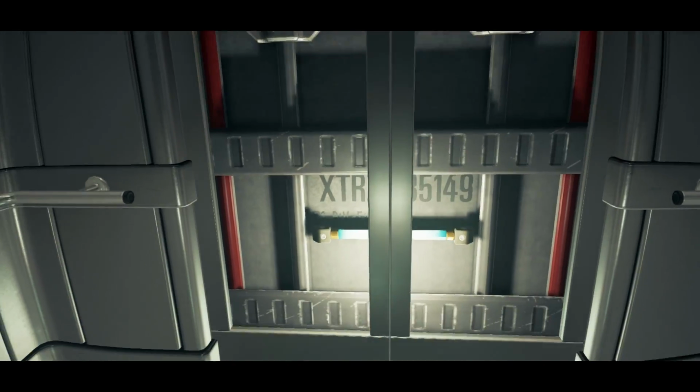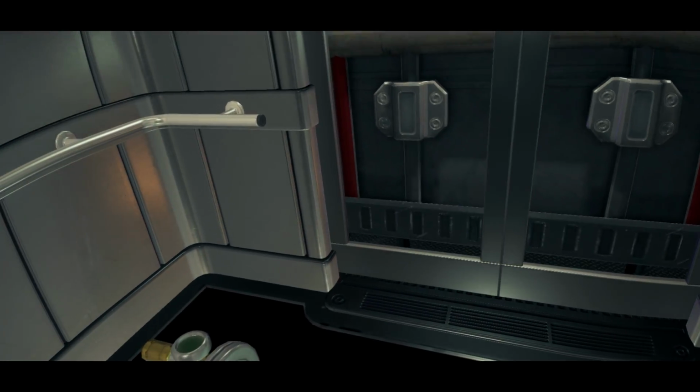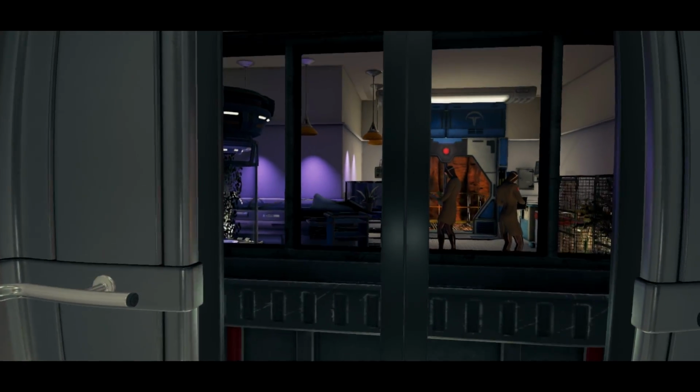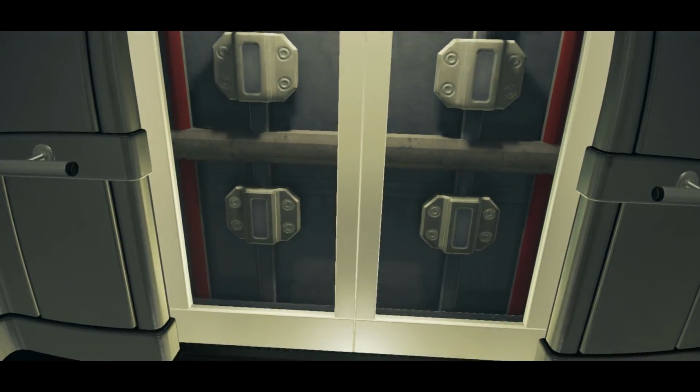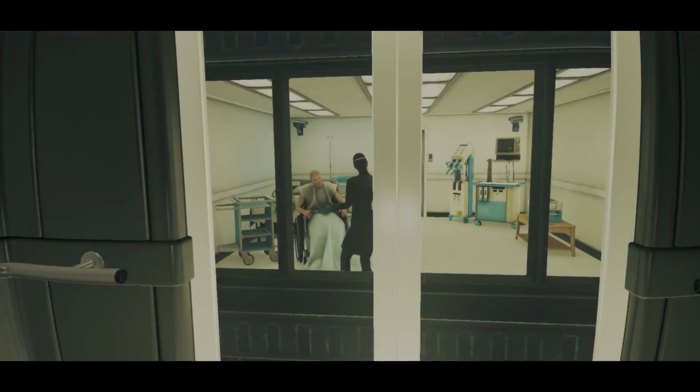As the game starts, Madeline is inducted, or to be more accurate, abducted, by the Assembly so they can assess her potential as a member.